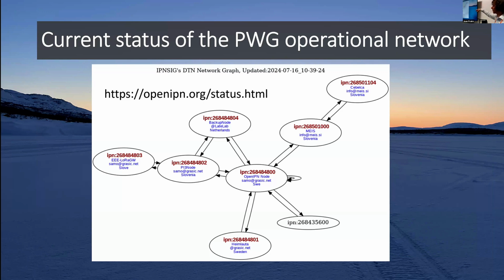This contact graph is now rendered on one central node, but later I want to do it in a couple of places to avoid a single point of failure, and then maybe compare the contact graphs. This is done automatically on the fly. So if one of these nodes gets removed, I think it's going to be updated after one hour. It's just going to disconnect it. So it's going to be interesting to see how this grows.